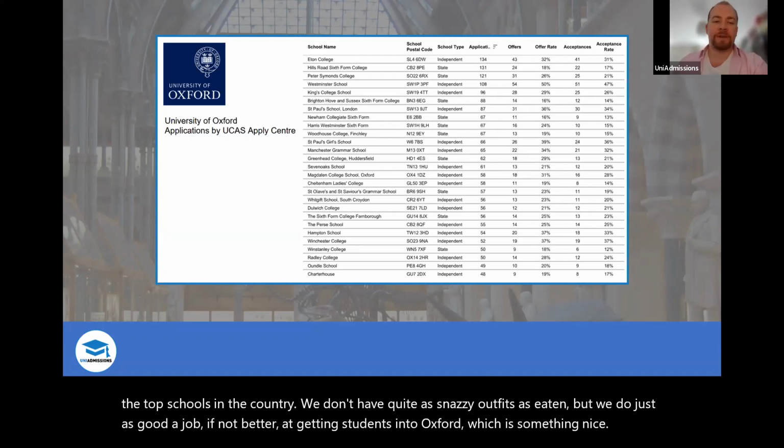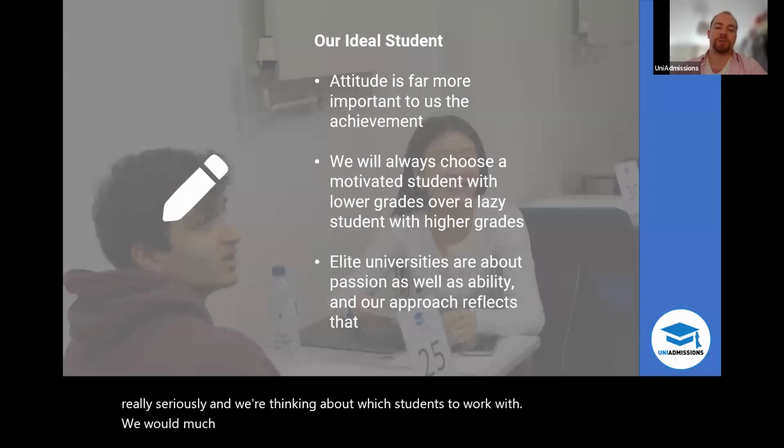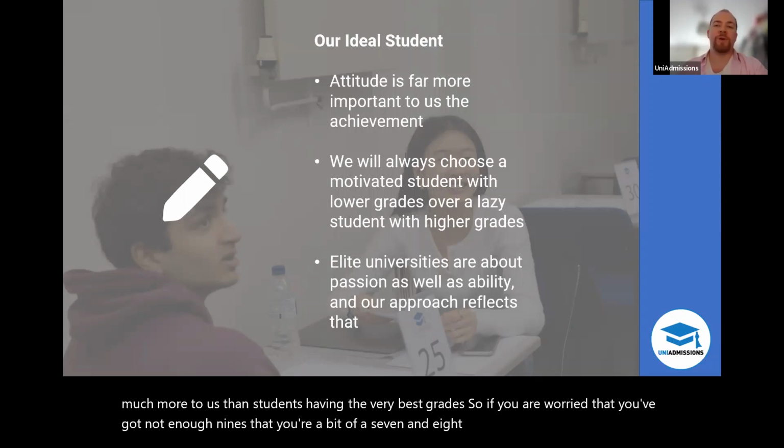We've talked a lot today about the importance of passion, and that's something that we take really seriously when we're thinking about which students to work with. We would much rather be working with students who have the right attitude, who are passionate, who want to work with us, who want to work with their tutors. That matters much more to us than students having the very best grades. So if you are worried that you've got not enough 9s, that you're a bit of a 7 and 8 student, that you haven't been predicted straight A stars, that's fine.